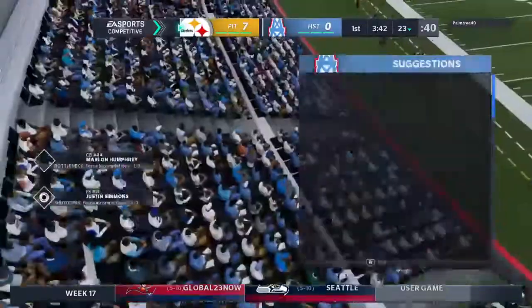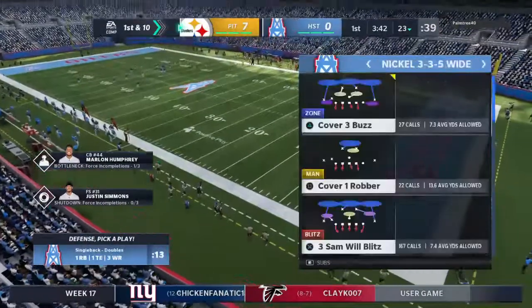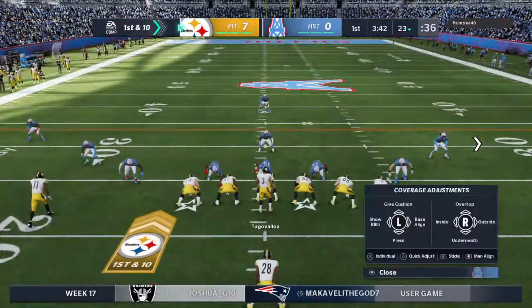And that'll be a return of 12 following a very nice punt. And the Steelers will go on offense here, 1st and 10. The Steeler offense here about ready for their next drive.